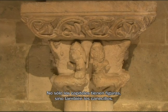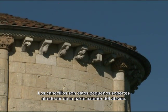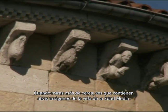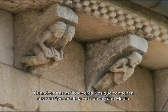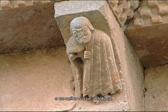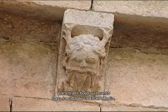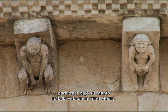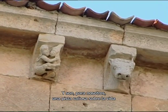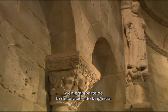Not only capitals with figures, they're corbels. Corbels are these little brackets that go around the outside of the apse. When you look more closely, you can see that they hold other images of the life of the Middle Ages. You might find a lady, or a knight, a lord, or an acrobat. In a way, the corbels show the church's attempt to draw all the life of the Middle Ages under its cloak, and they're for us a kind of precious clue about life beyond the sacred life that appears in documents and on a large part of the church decoration.